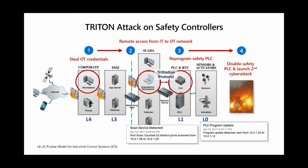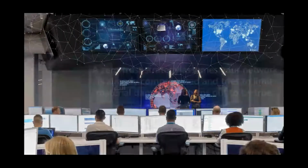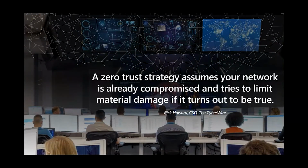But sometimes you deploy these technologies and you find out the customer may already have a problem in their network. They already have viruses running around. So let's take a zero trust approach. This is merging different stories across Microsoft, like our identity story, our endpoint story, cloud and networking. This is the same for Defender for IoT.